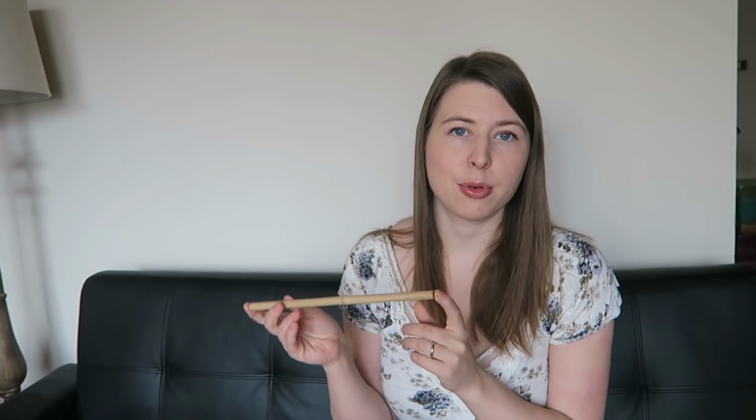This is an old bamboo straw. I have switched over to stainless steel straws, which are easier to clean just because you can put them in the dishwasher and they're more sturdy. So I'm going to be getting rid of this. This is just an old set of headphones that don't work anymore. These were from a keyboard, so they don't actually fit into your traditional headphone jack.